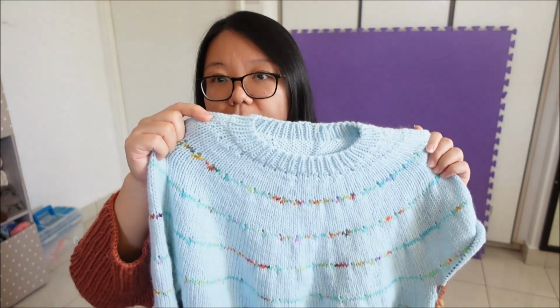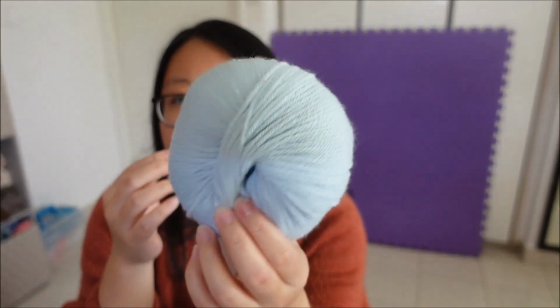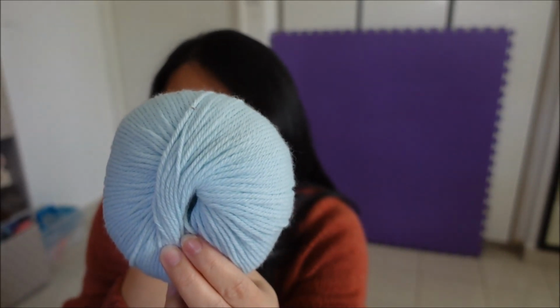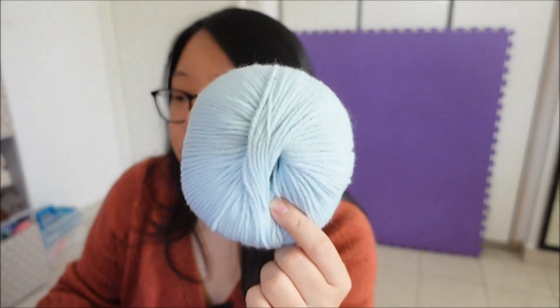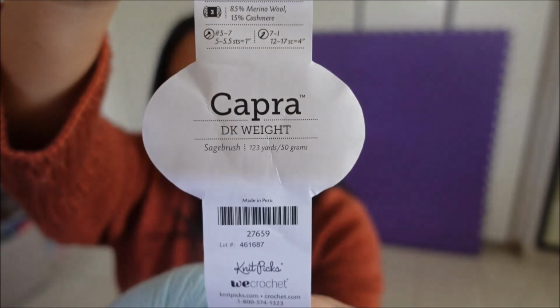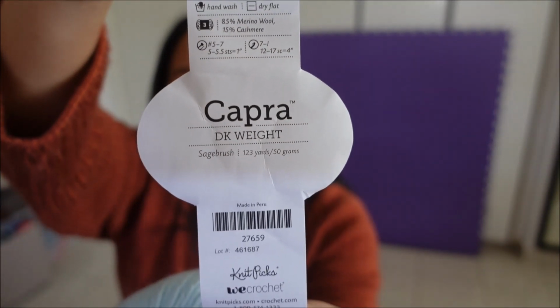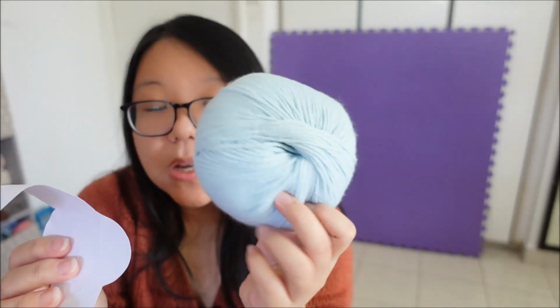So this baby blue here is the Knit Picks Capra yarn. Let me try to get the label. I have the label right here. Okay, so this is Capra DK weight yarn from Knit Picks, and this one is 85% merino wool, 15% cashmere. So it is really soft.